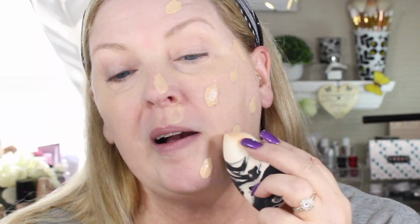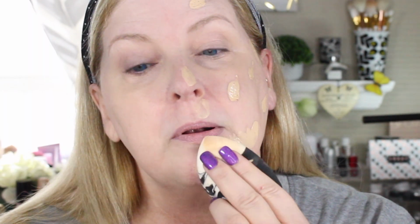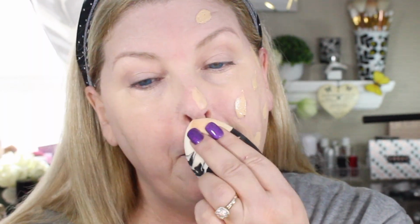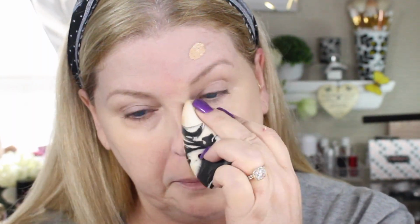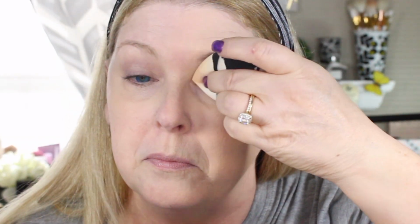Alright, going with the sponge like I always do. Just tap that in. I do agree that this is a lightweight feeling foundation. This is a really good match to my skin.